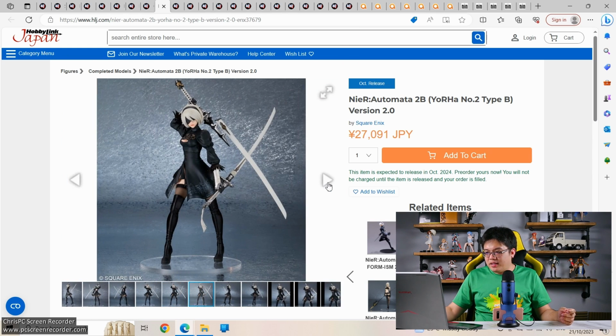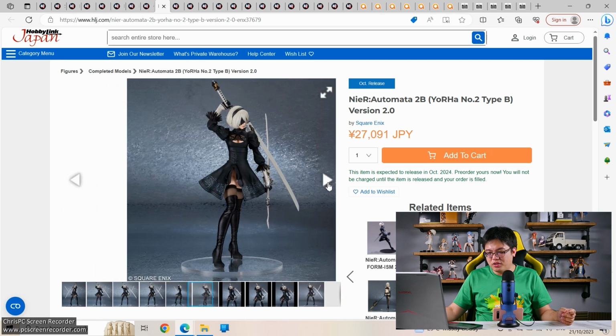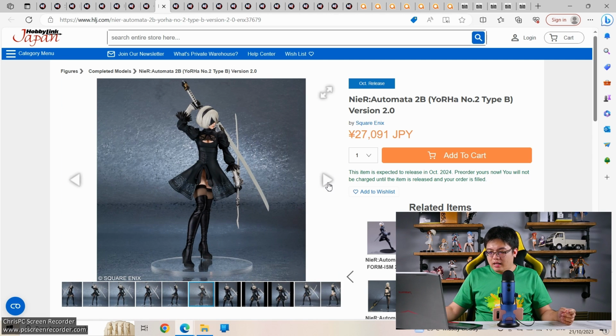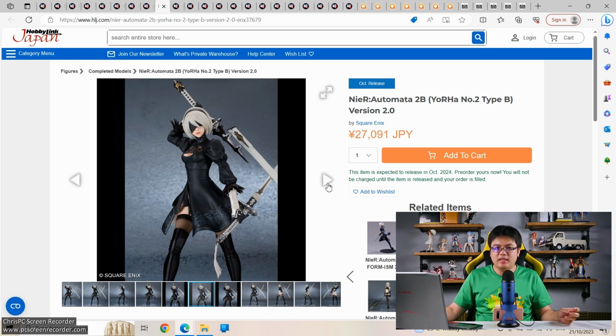As for Square Enix as a figure brand, their reputation isn't very good. Lots of complaints in the past regarding their quality control, so take this factor into account when you're hitting that pre-order button. Are you willing to take your chances, or do you settle for the one by Aniplex? Aniplex is quite consistent nowadays.